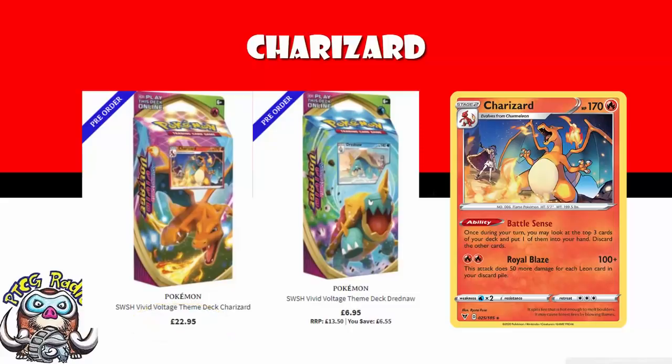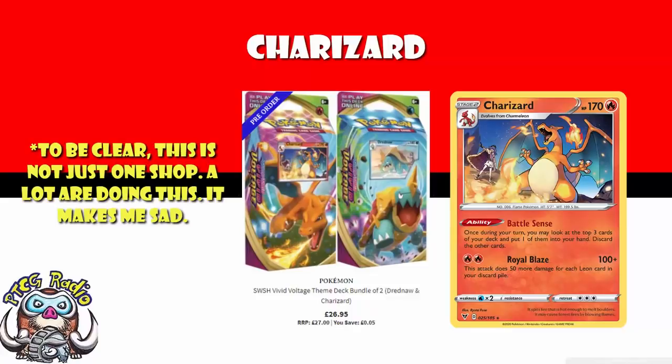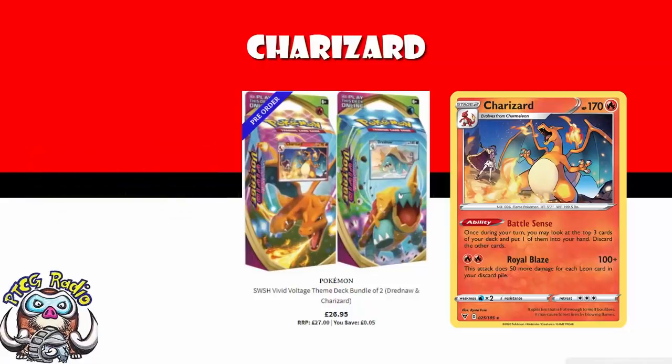Now, you do need to give them a little bit of credit because they are selling the double pack for $26.95, which is 5p below. If you buy the pair of them, they're not being scalped. But if you want to buy the Charizard theme deck alone, oh, they're going to make you pay. And I'm not going to name the website. It's not the only website out there. Loads of people are doing it. And I know the Charizard theme deck is going to sound way better than the Dreadnought one, and I don't care. I really dislike this practice.